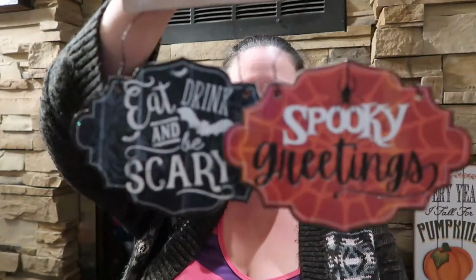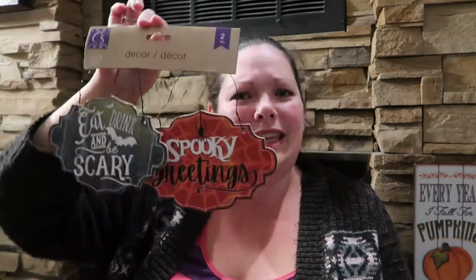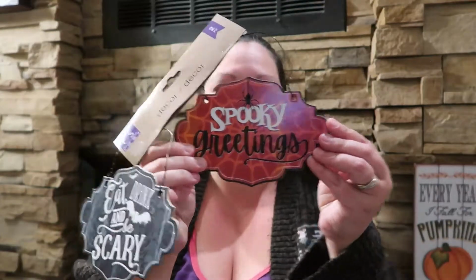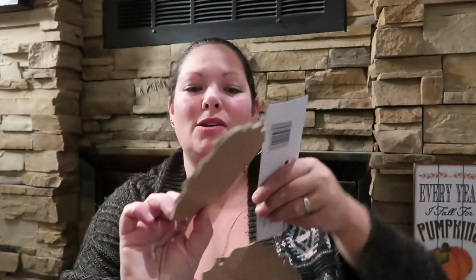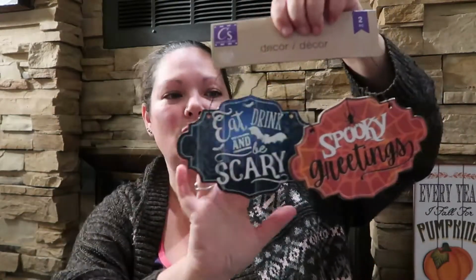But I got these little hanging signs. They're just the perfect cute little size for tucking into different tier trays and things like that, or if you wanted to hang it in the center of a wreath, or even on the side of a wreath. This would actually tuck in quite nicely, just on the side of a bigger wreath with a bow or something in it. So really fun. I really like this. I think it's a good deal for two for $1.25.